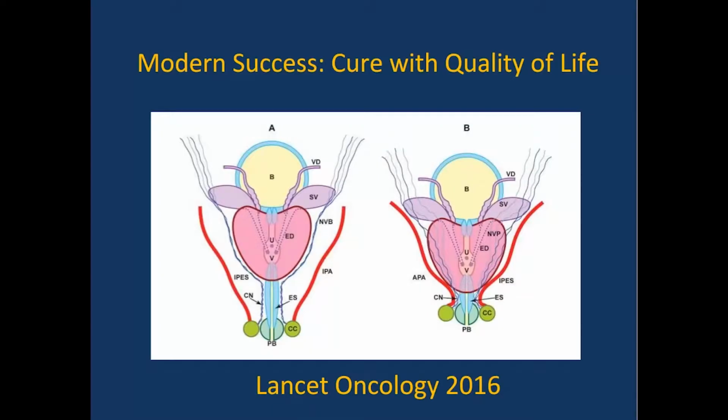But again, we'll go back to modern success, which means cure with quality of life. This is an image from the Lancet Oncology paper we did on functional anatomy. I think this picture is important because it lays out what I think is the premier challenge in radiation oncology. I think it will be the premier challenge for 10 years, because running through the prostate and adjacent to the prostate is all this critical, quality-of-life-impacting function. So I call it functional anatomy.